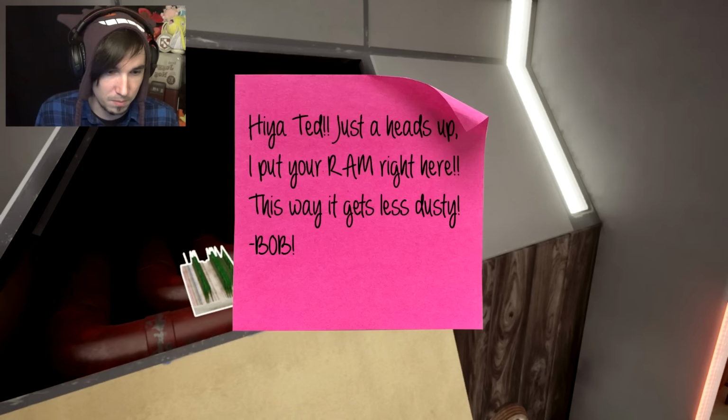Oh, Bob's hidden some stuff. Hi, Ted! Just heads up, I put your RAM right here. This way it gets less dusty. Why did you put the circuit of RAM in there?